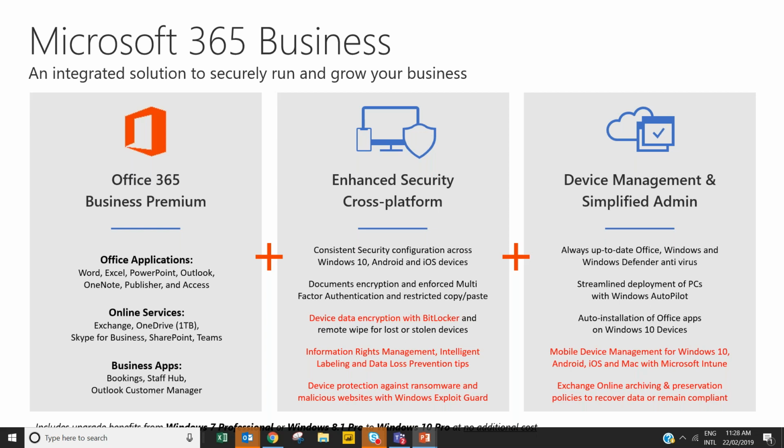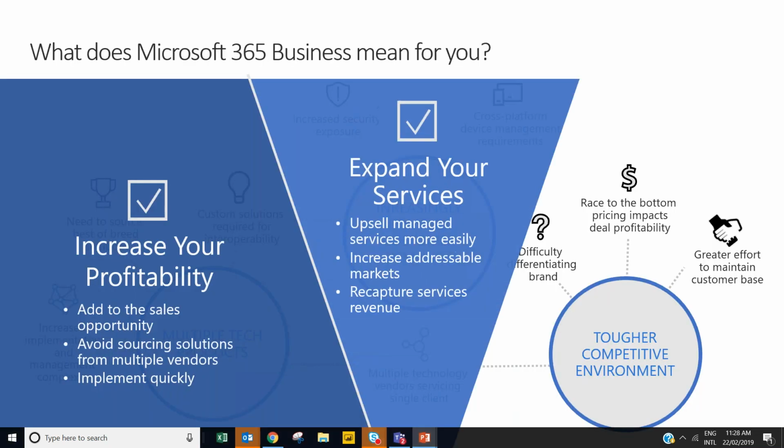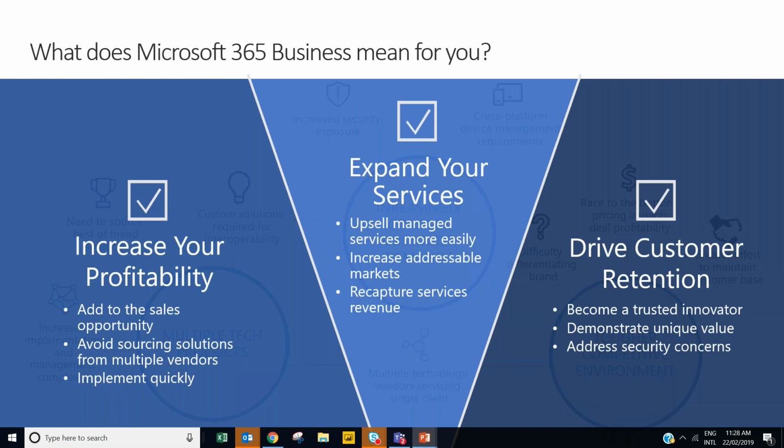You would need to upgrade that to a Pro license before you can utilize what's available from Microsoft 365 Business in that respect. Now, from a partner point of view, all of this is great, but how does it add to your bottom line? Well, more features, more functionality means that there's greater opportunity, obviously, to go in and sell services and support around that.